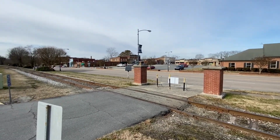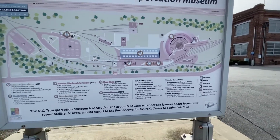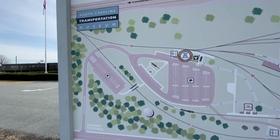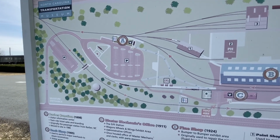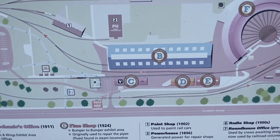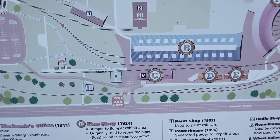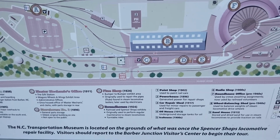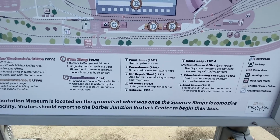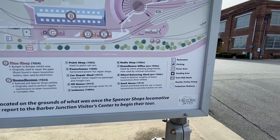I'm across the tracks now. That's where I just came from. Came up the sidewalk here, and you can come across here. They have a sign showing you what all the buildings are before you go in. There's Barber Junction where I showed you that train. That's where we started out. And we come down here, we have the back shop. That's that big building I showed you a minute ago. And they have the other shops. They have the flue shop, a storehouse, roundhouse, that's the big roundhouse in the back we'll see in a little bit. Paint shop, powerhouse, car repair shed, oil house, ice house, radio shop, roundhouse office, wheel balancing, and sand house in case the tracks got slick.